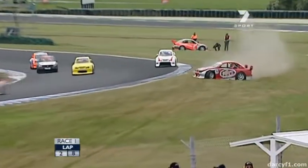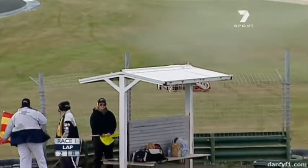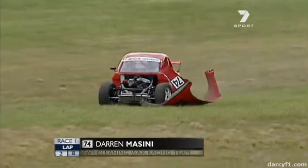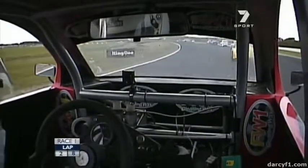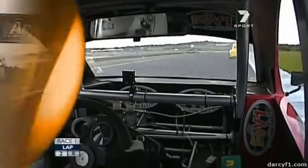Look, slippery surface flag at turn 1, and it catches another one. Darren Massini rips the bodywork off the front. Doesn't look like that's going to stop him. And it won't steer either when it's wedged underneath that left front tyre. He's done. Well, he's not 100% sure on that. He's not giving up, that's for sure.